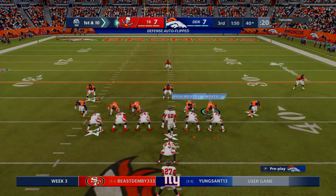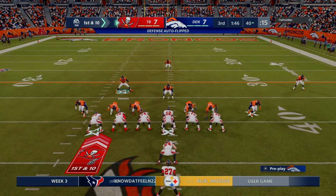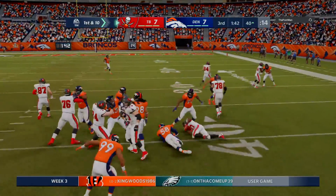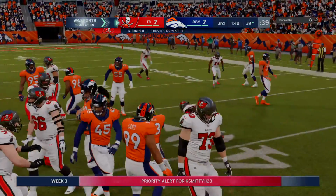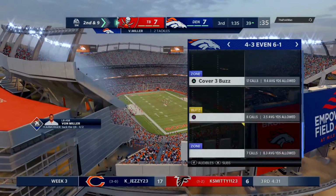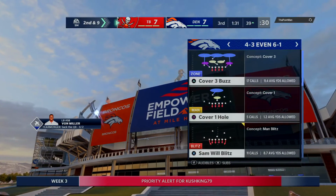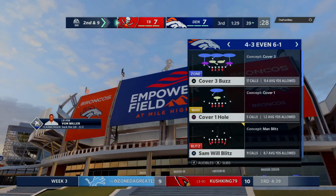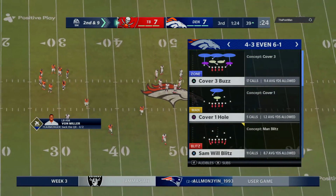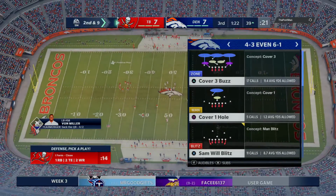So a 1st and 10 now in Denver territory, right at the 40. Here goes Jones. The All-Pro Von Miller there on the tackle. The ball carrier. No doubt about it. A really nice job there by the defense, not allowing him to get to the perimeter. But that means your defensive ends, your outside linebackers, the guys that you pay big money to sack the quarterback, they also have to have interest in the running game as well. And they did a nice job there of holding the point of attack and not giving ground.